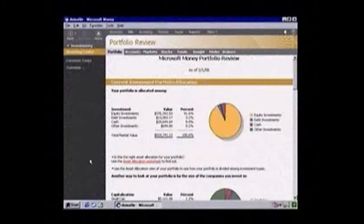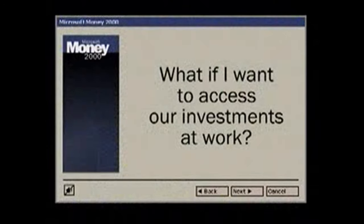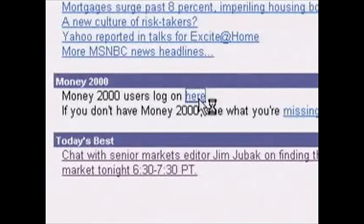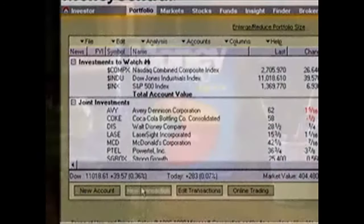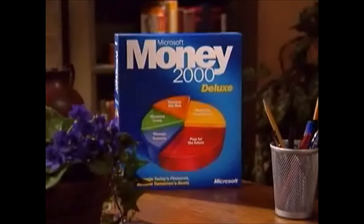Okay, but how does Money handle what-ifs? Excuse me? Well, you know, what if I want to access our investments at work? Well, all you have to do is call up the MSN Money Central website, and you'll have access to all our key financial information, from bills due to our investment portfolio, so we can securely track and manage our investments from anywhere.